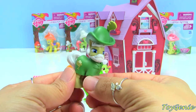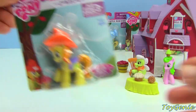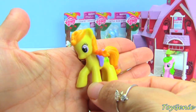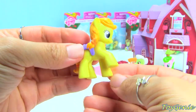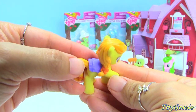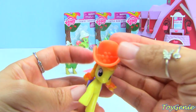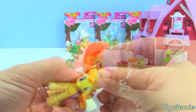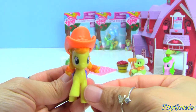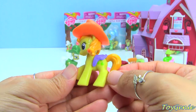Next, we have Jonagold. How cute! Look at her! She has her little braids and she comes with a removable harness. And her little cowboy hat that has a little daisy in the front. So these clothing pieces are very easy to remove and put back on. Super cool! How cute is this?